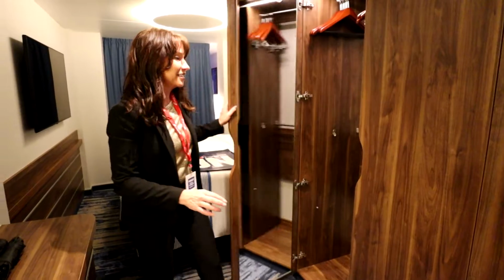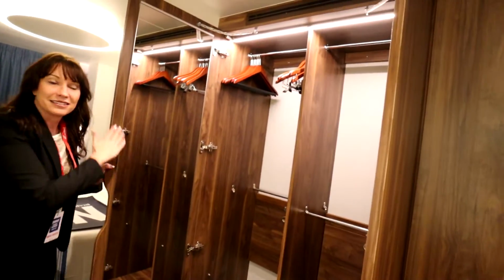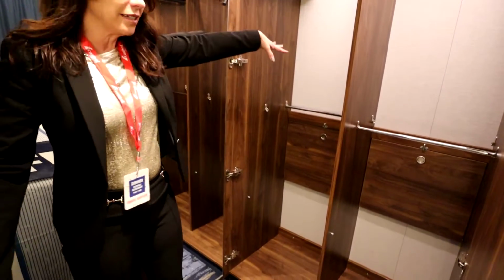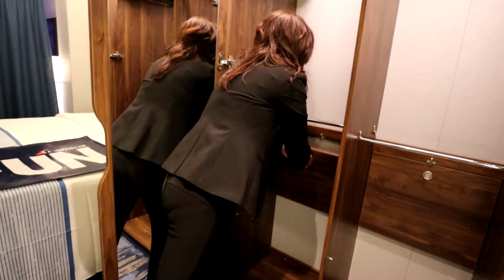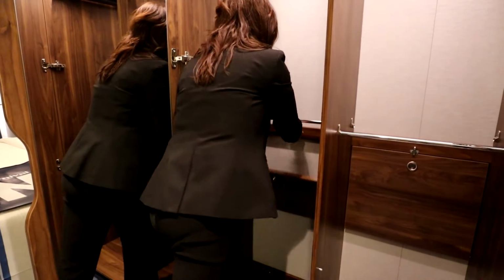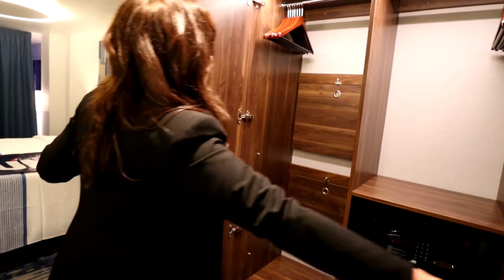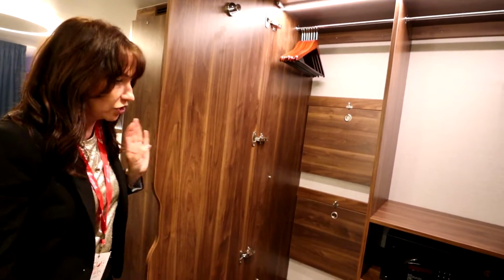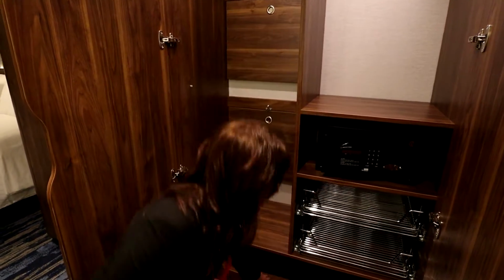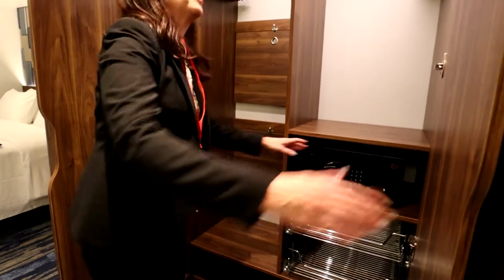Okay, so let's show you closet area number 1. Voila! Nice full-length mirror here and the closet area. Again, you've got lots of hangers. You have some of these shelves that can fold down if you need more shelf storage, which is so great. Okay, open this up. Again, more hangers, more shelf storage. I love these wire drawers that they've added. They're pull-out, they're great. Those are fabulous. Got your safe in here.